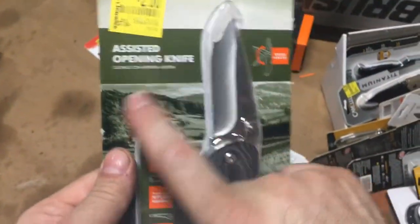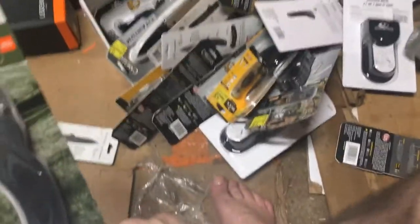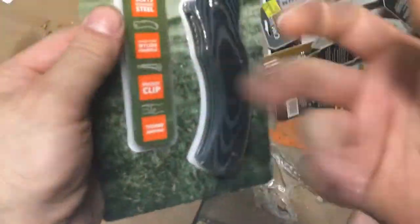so this is an assisted opening. I have one that's already, I believe one that was already open. Let's go find that one. So I have to open one. Where is it? Well, we'll get to it and I'll show you why these are worth it. I actually have one open over there. So anyway, UPC.